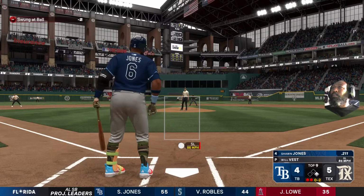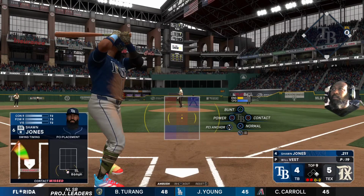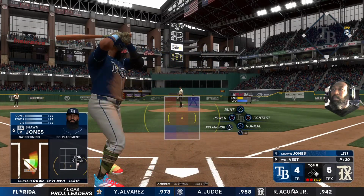They're down to their final strike. 2 really good back-to-back sliders. Now in an 0-2 count. He's feeling real confident about finishing this hitter off. He can go anywhere he wants. Vest is just 1 strike away. Foul ball. It stays 0-2.